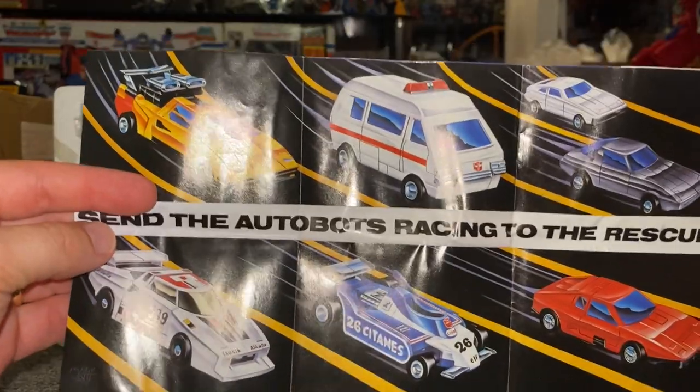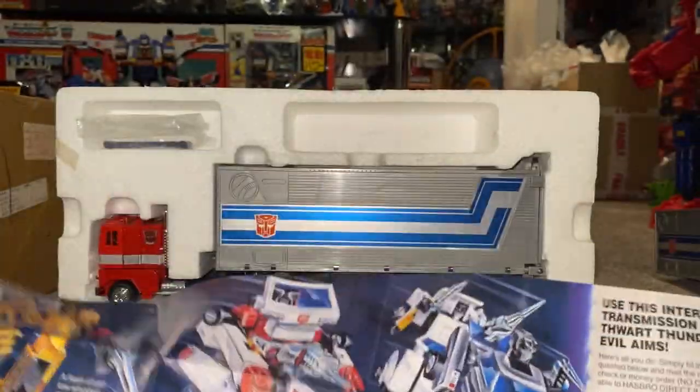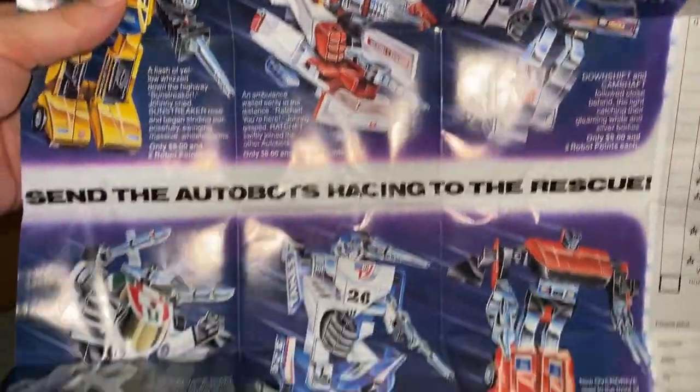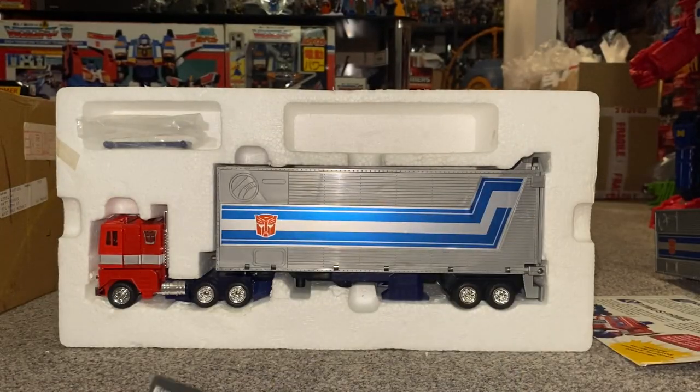These are totally different. We've got Sunstreaker, Ratchet, Omnibots, Wheeljack, Mirage. Yep, this is a bit like the Japanese one, obviously, but it's in the US ones now. I've not seen that before, and that's changed to Thundercracker. The beauty of doing some of these videos is the fact that I haven't even opened some of these myself. So let's just have a quick look at what else is in here. It is complete. We'll have a look at the trailer in 2 seconds.